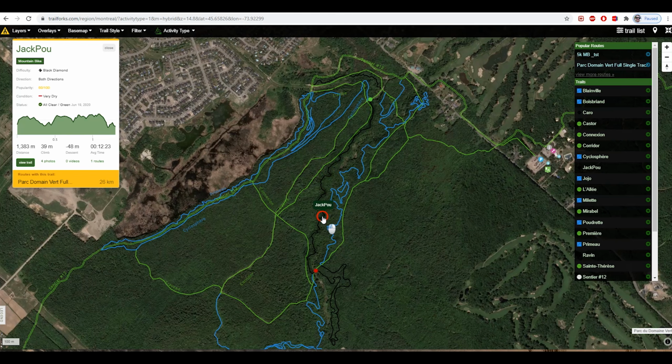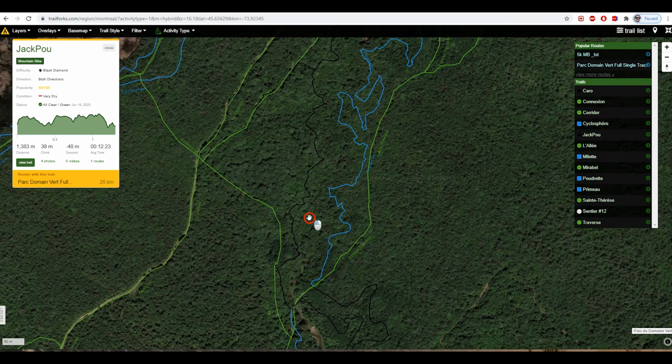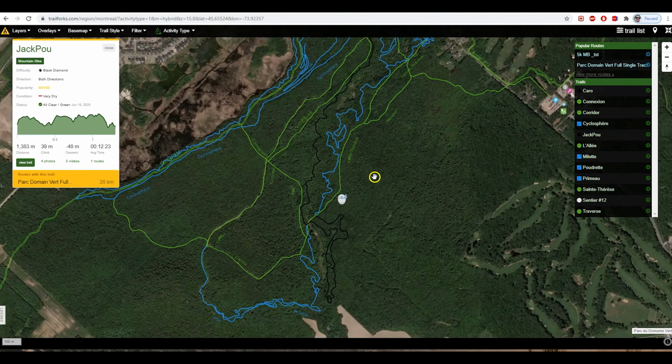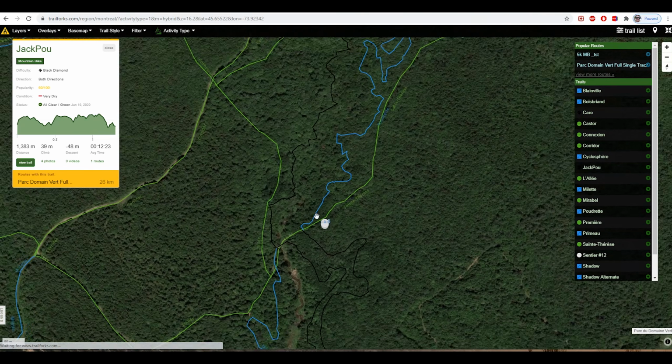Jackpou is the shit. It's a fun trail. I would do it over and over. It's really hard packed too. The sections that do roll, they roll super nicely. It's almost like pavement. It's a crazy trail. You got to try it. I think it's one of the highlights here at Domaine Vert. So for sure, definitely hit that. Let's go check it out.